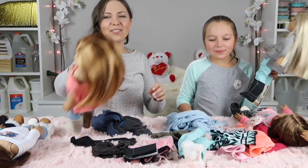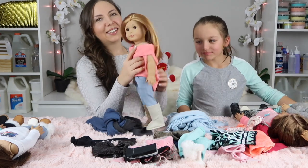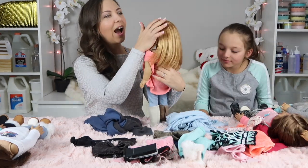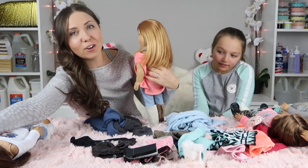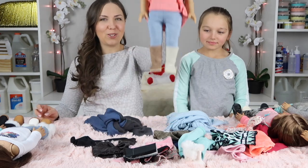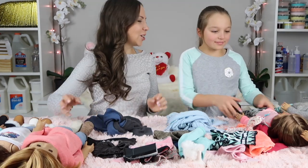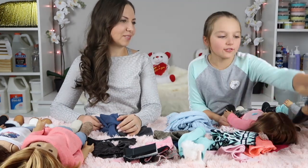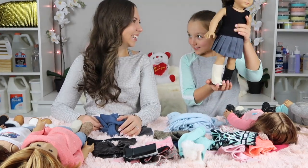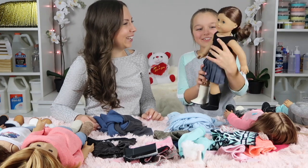Alrighty, so I have... Okay. This was Stella and that was Liv. So I guess they have the same part under here. Yep. And this is Stella and she's wearing two different boots. This is Riley and she is wearing like a school outfit. You know what's funny?